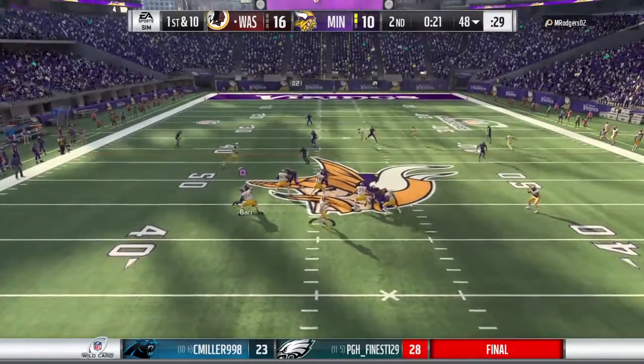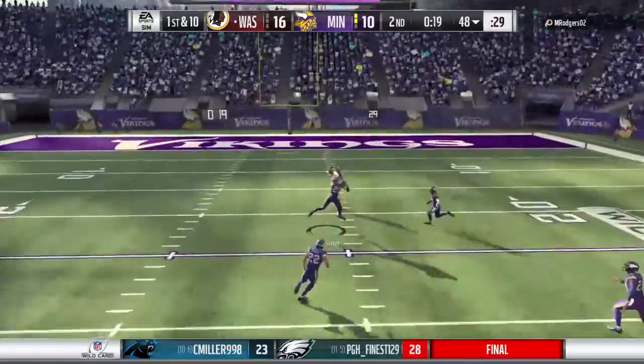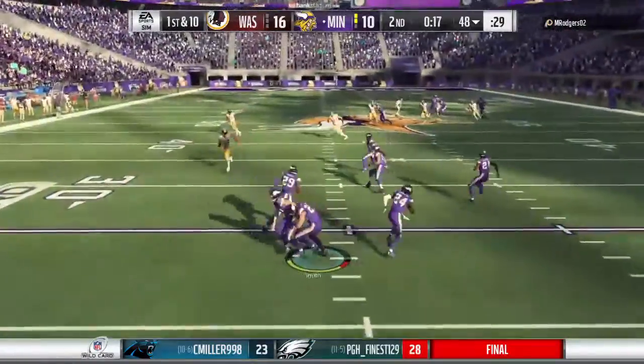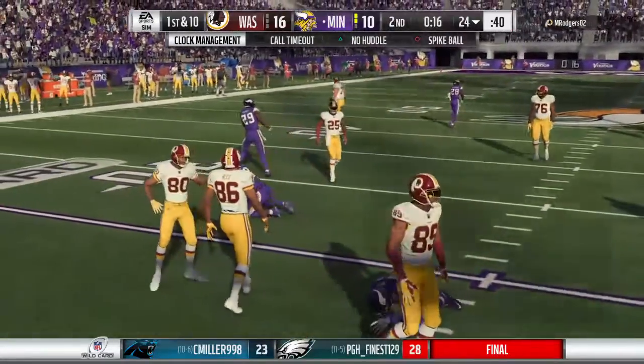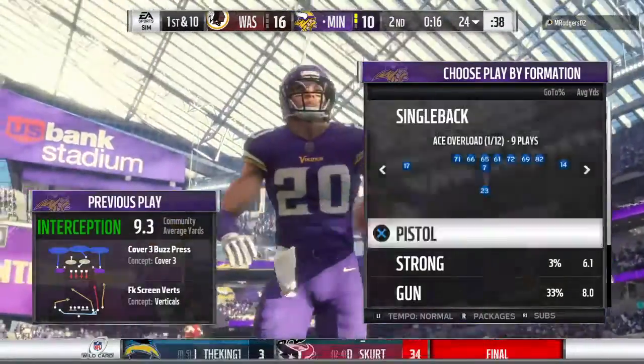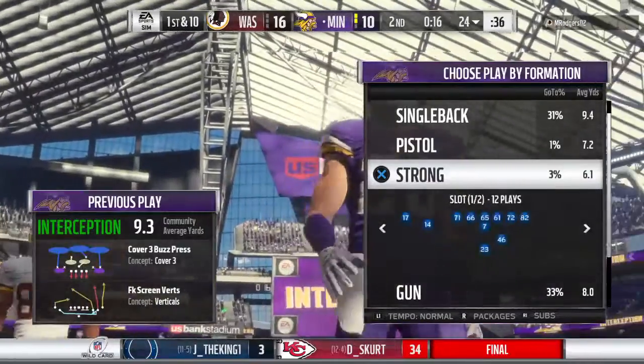To throw is Cousins. Looking long for his tight end. Into heavy traffic, and it's intercepted. Picked off by Harrison Smith. And his guys have got it back at the closing stages of the first half.